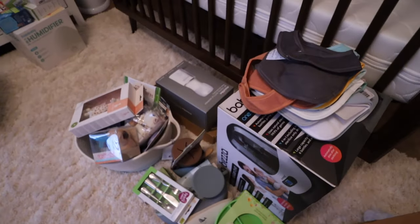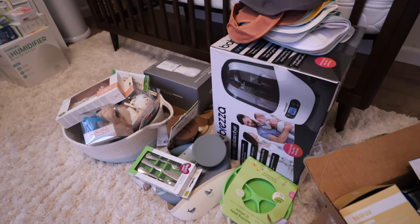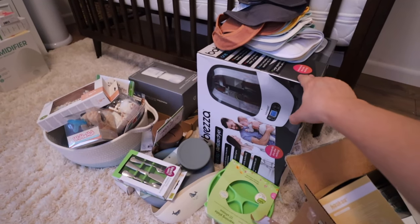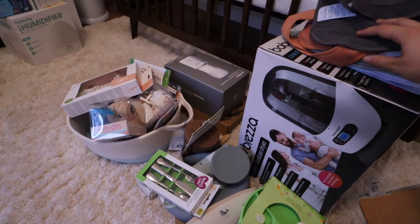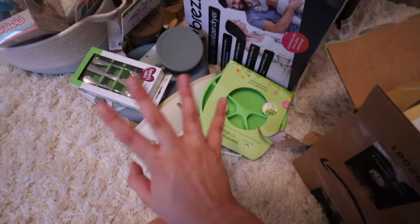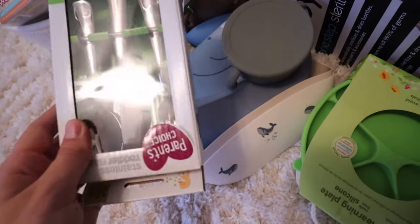Over here, I have a pile of all the stuff that is either going to be for feeding or things I need to sterilize. So we got a sterilizer. My brother and his fiancé got us this, and then a bunch of bibs just here on top. Just all kinds of bibs. And then a little plate. This is for when he's a little older. We've got some snack cups, little bowl. We've got some silverware.